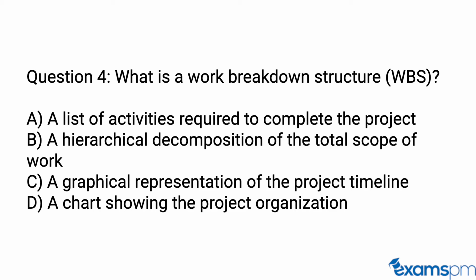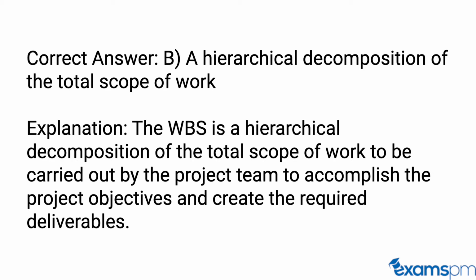Question 4. What is a work breakdown structure, WBS? A, a list of activities required to complete the project. B, a hierarchical decomposition of the total scope of work. C, a graphical representation of the project timeline. D, a chart showing the project organization. Correct answer, B, a hierarchical decomposition of the total scope of work. Explanation: the WBS is a hierarchical decomposition of the total scope of work to be carried out by the project team to accomplish the project objectives and create the required deliverables.